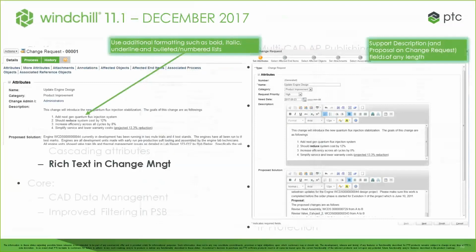There's no longer any length limit on the text for the change, so there's not a limit on the length of text that you can put in for it. You can also now bold, italicize, and underline. If you want to do bulleted or numbered points, you can do that, whatever really helps you get the information for what you're trying to change across. So just some formatting improvements that day-to-day users can utilize.